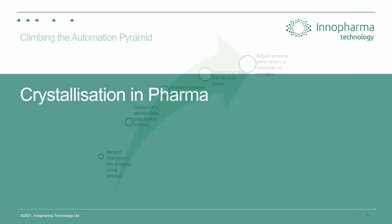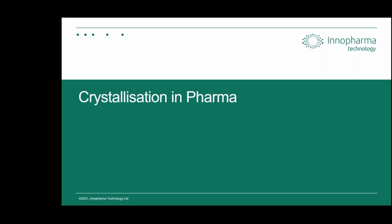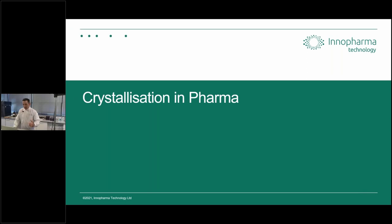That's better. Okay, so I'll give you a brief introduction into crystallization in pharma. And the purpose here is to give you some background to what you're going to see, the crystallization reaction that we're going to demonstrate later on. And in fact, is already being arranged at the moment. Everything is being set up for us here, so we can go through this. But I want to show you briefly some of the principles that we'll be covering today in crystallization.